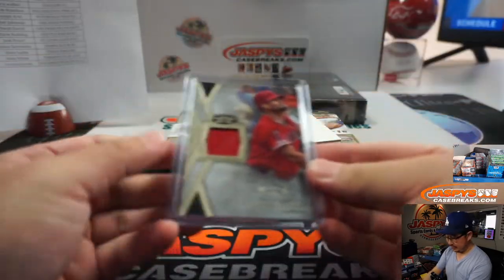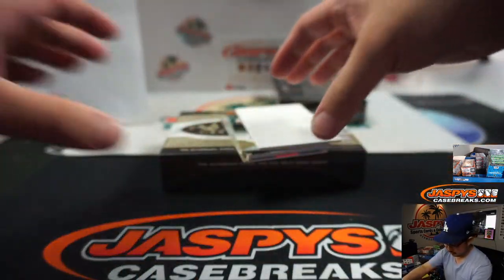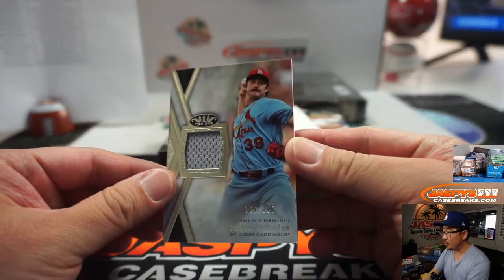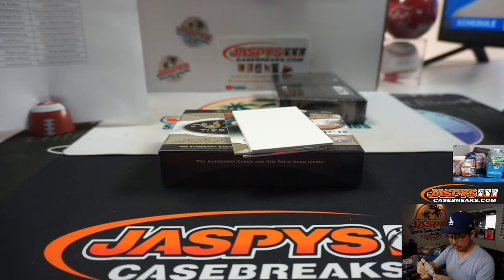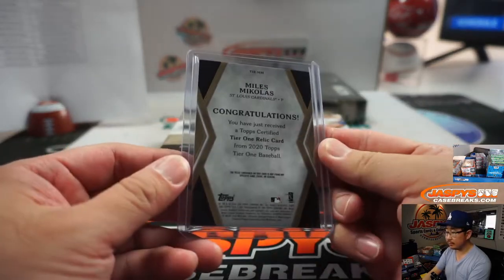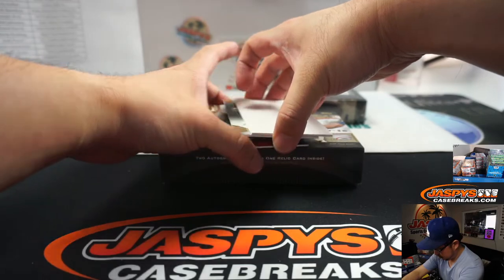Clint with the Angels. The story of a man I never met. My great great great grandfather George. Miles Mikolas. 375 to 395. Cardinals relic for Josh Pruce. I grew up on the land of a former slave plantation. And although I didn't know this as a child, it is where my great great great.